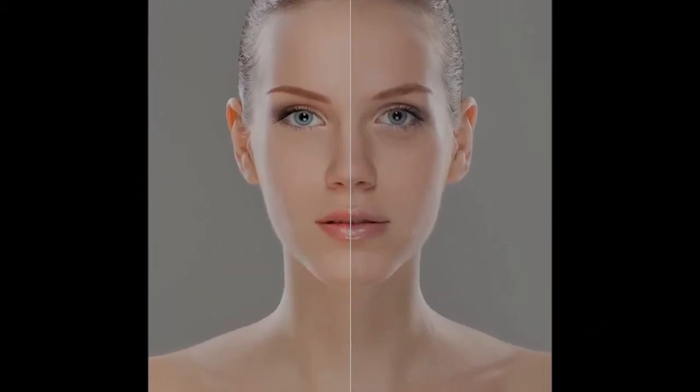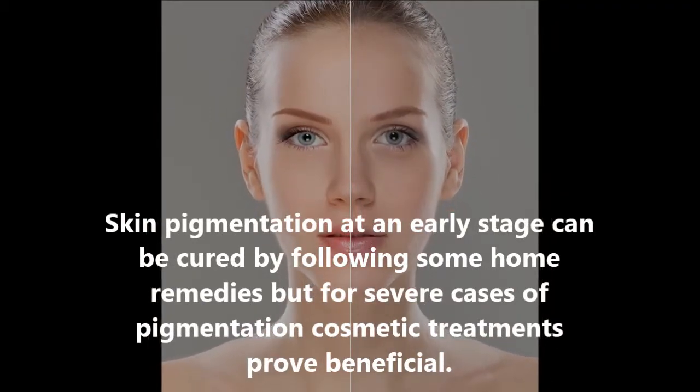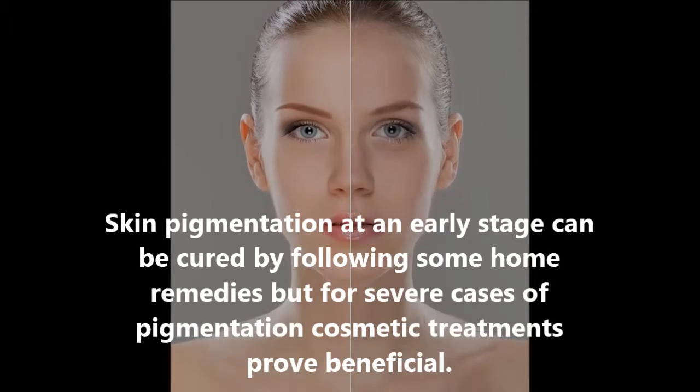Discoloration. Skin pigmentation at an early stage can be cured by following some home remedies, but for severe cases of pigmentation, cosmetic treatments prove beneficial.